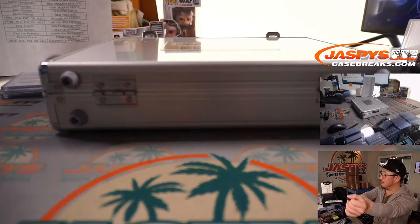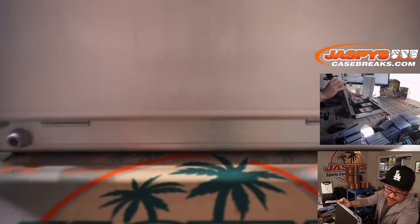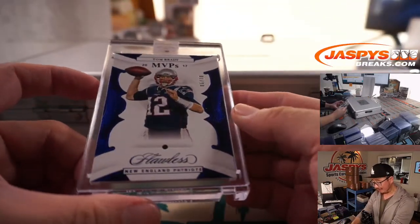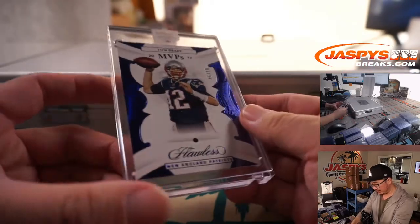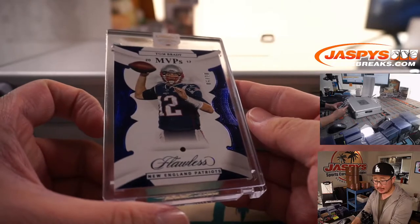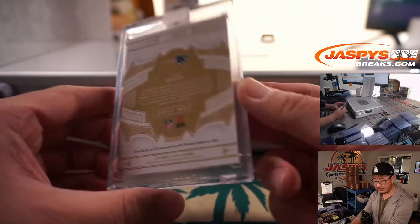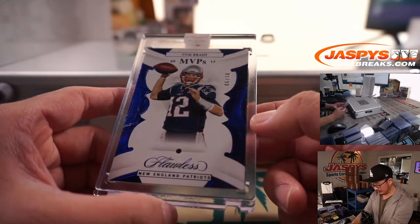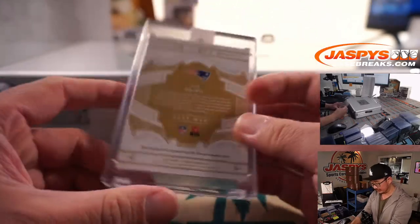Rex, what's up? So let's do this side first. Ooh, Tom Brady Sapphire. A little color match going on here, matching the navy blue of the Patriots. 6 out of 10. That's Kohei. Yamamoto picks up the Patriots straight up and gets the Tom Brady MVP Sapphire. Nice.